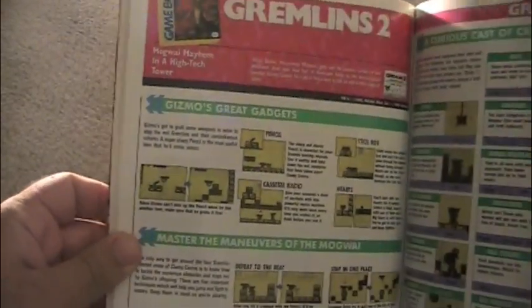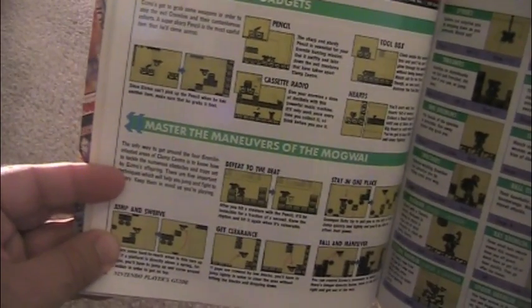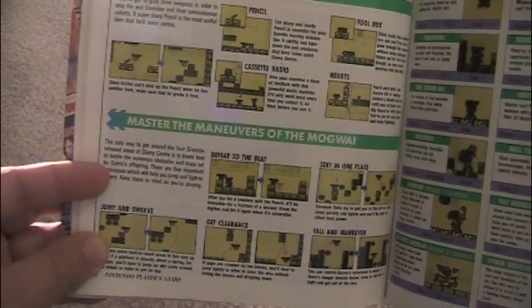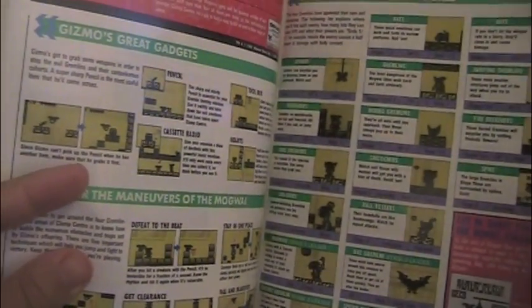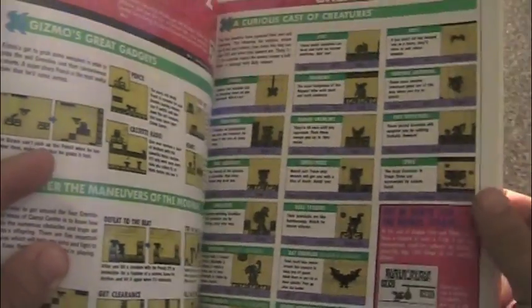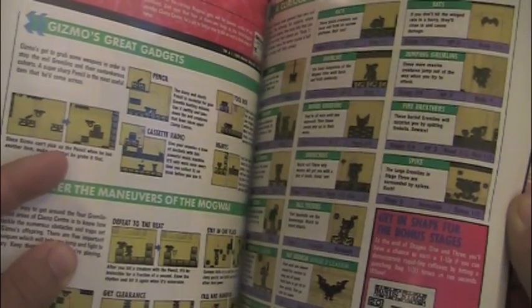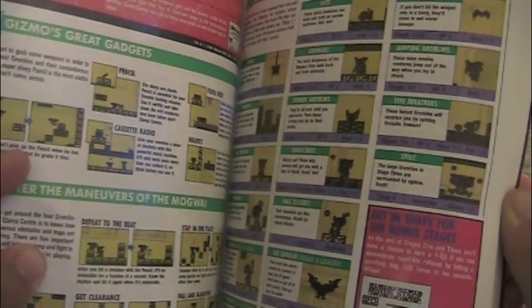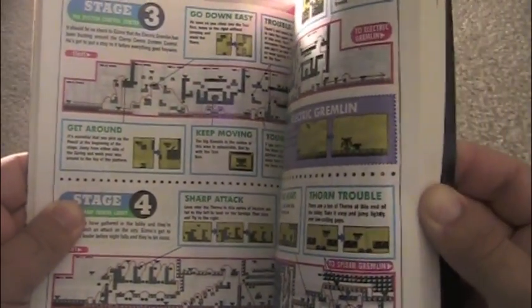Gremlins 2, this is another Sunsoft game. I loved this game. Definitely different than Gremlins 2 for the NES because this is more of a platformer style game, but this is a really fun game. I think Gremlins 2 for NES was more of a top-down, Zelda viewpoint kind of game, but this is different. It talks about the different enemies. Sunsoft made some epic games back in the day.